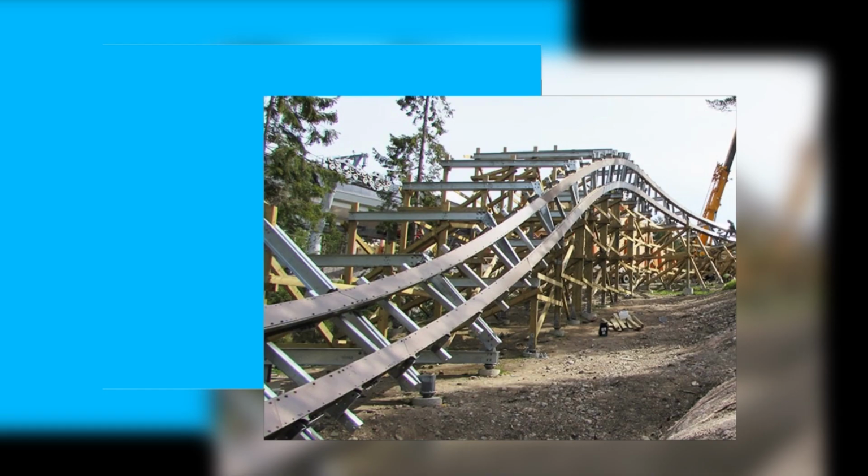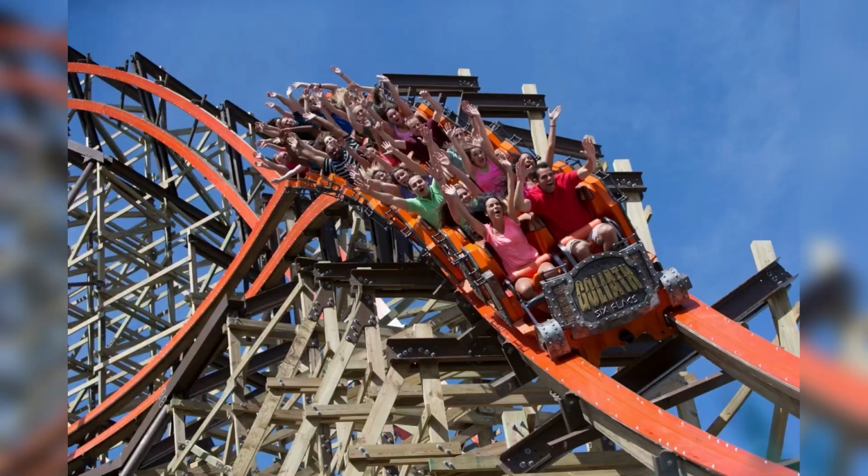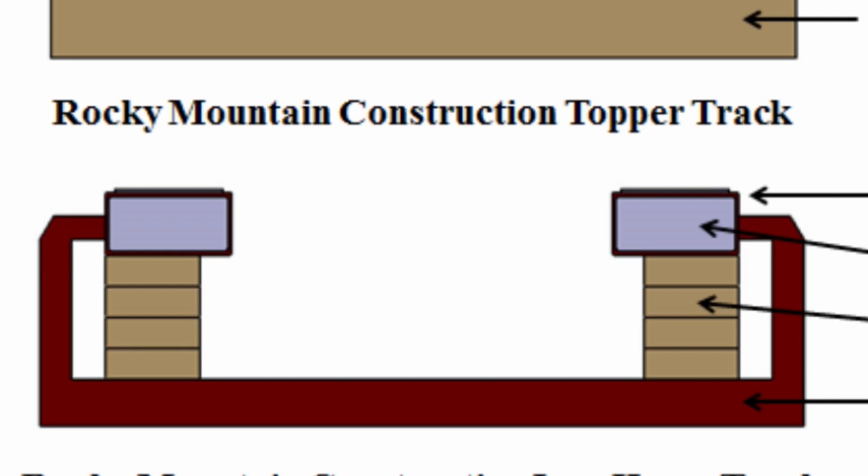Now, another manufacturer that has become extremely popular for wooden coasters is Rocky Mountain Construction, or RMC. RMC wooden coasters, however, are slightly different. They use the typical design for the track, but instead of having a small thin line of metal where the wheels rest, RMC uses an entire topper sheet of metal to allow the cart to do crazy inversions and twists.